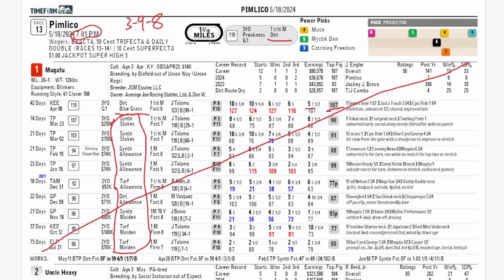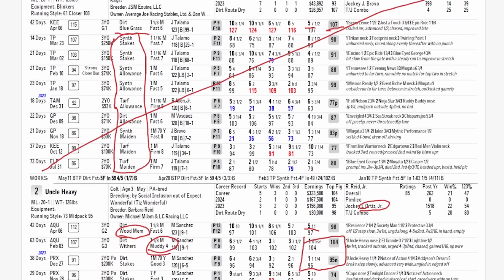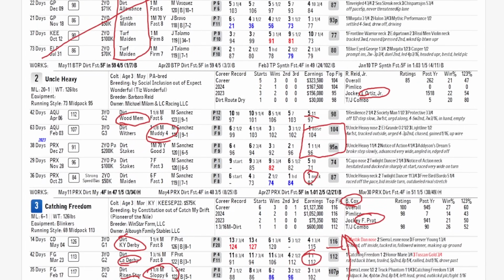Let's start with the 1, Mugatu, 21 in the morning line. Joe Bravo's on board. Ran his top speed figure by far last race out in the Bluegrass Stakes at Keeneland, trying to get in the Kentucky Derby. Didn't quite make it. Finished fifth. But prior to that, this horse ran on synthetic and turf, almost primarily. One other race on dirt. I'm going to scratch the 1 or toss the 1. I don't really care for Mugatu.